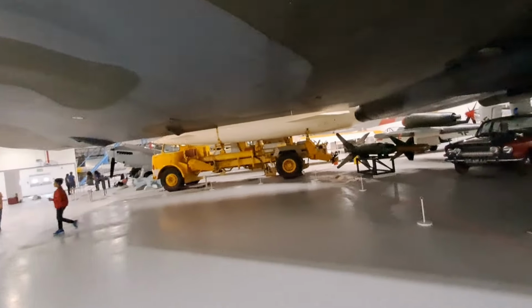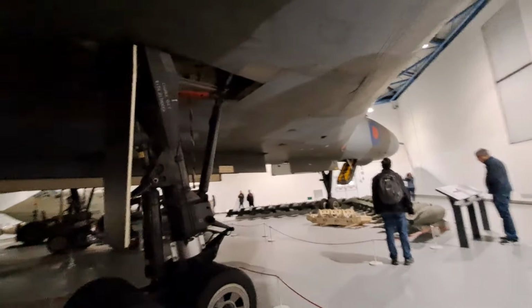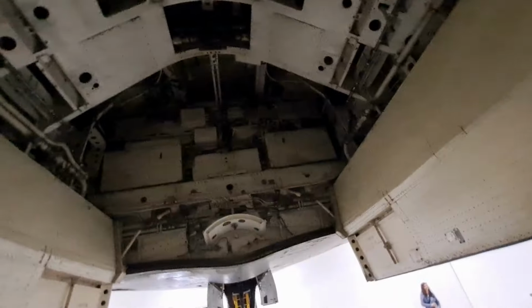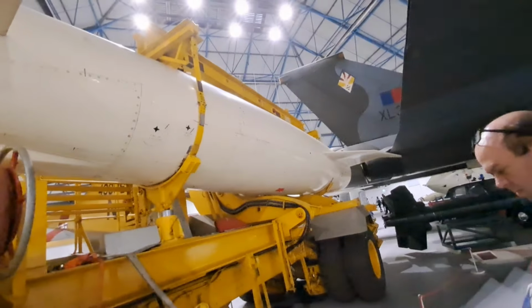Just going to take you over to this bomb first. Got an RAF bomb disposal car. Look in the landing gear. And mind your head, the bomb bay. Here's another view of the bomb disposal. One of the only bombs I know the name of, Blue Steel. And a big yellow truck.